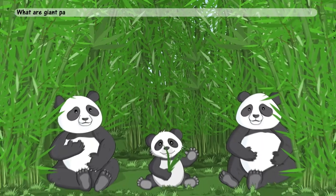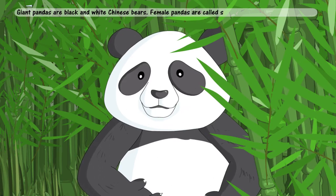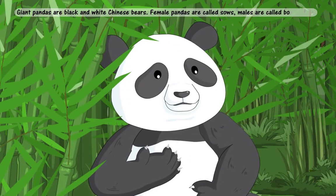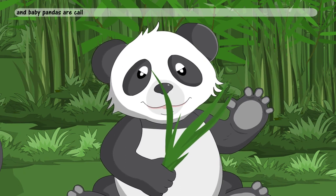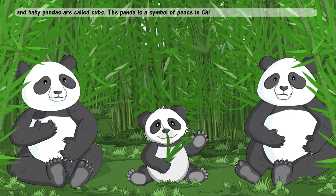What are giant pandas? Giant pandas are black and white Chinese bears. Female pandas are called sows, males are called boars, and baby pandas are called cubs. The panda is a symbol of peace in China.